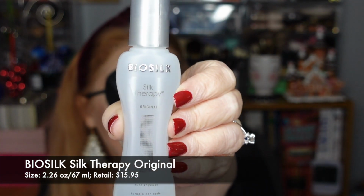Okay, next from Biosilk. This is Silk Therapy Original. This is a weightless leave-in silk replenishing and reconstructing treatment that helps repair, smooth, and protect all hair types. This is available at Ulta in 2 sizes. The brand itself has many, many sizes, but there are 2 sizes at Ulta. This is the 2.26 ounce or 67 milliliter and retails for $15.95.